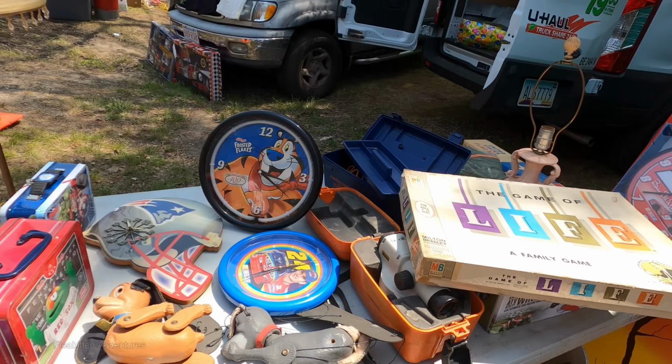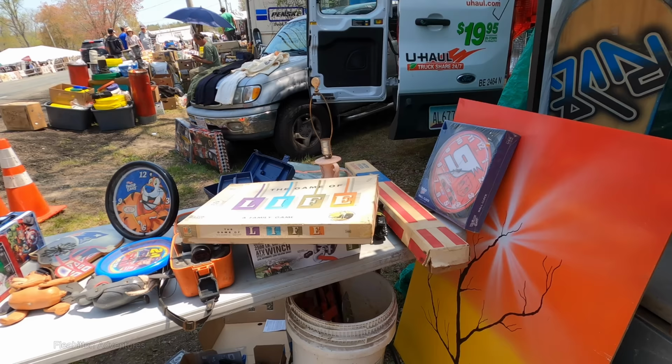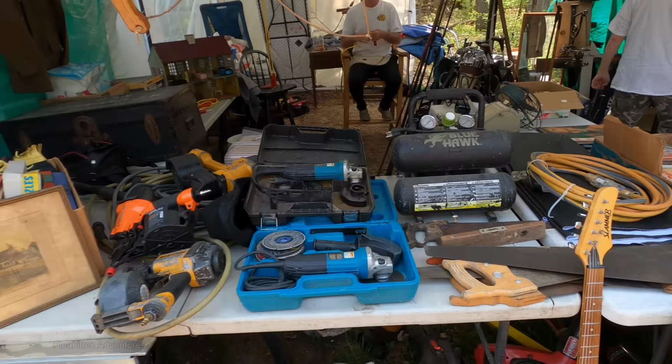So, what are you asking on that? What do you think is fair? Without knowing if it works, $25, $20, $20? I know I paid more than that, but I just have to get rid of it. So $20. All right. Yeah, and I'll think about it. Thanks. It's not a bad price, but we don't know if it works, and he's missing the power adapter, so I decided to pass.